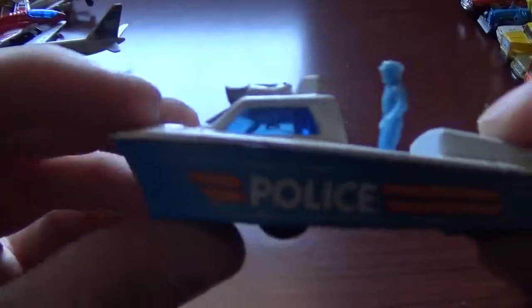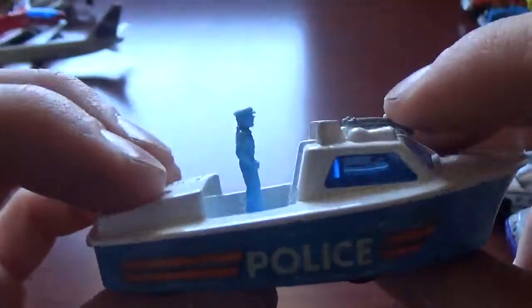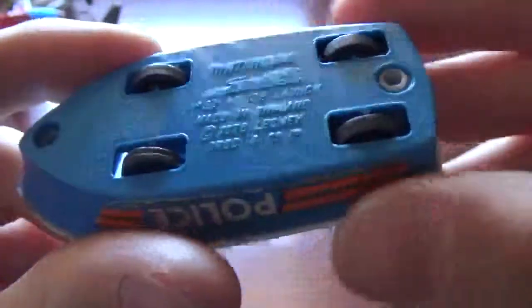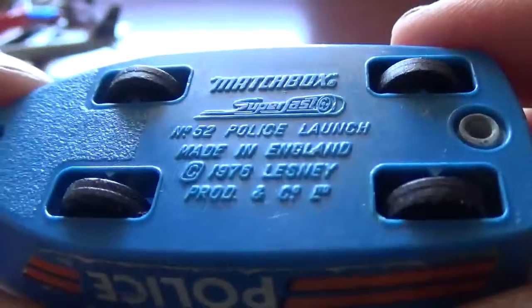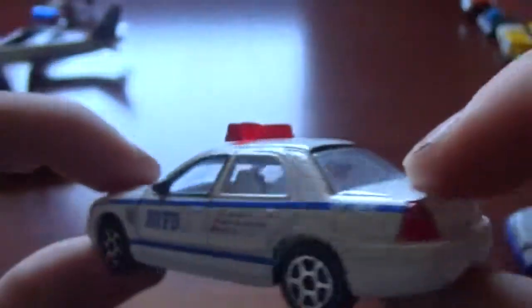Alright, now we're on to the actual cars and stuff. Let's go with the police launch. This one's a classic. I'm missing a cop, though. He got eaten or something. But this is one people like, I'm pretty sure. I have, what's this one? Yeah, another real toy, the Crown Vic. NYPD.